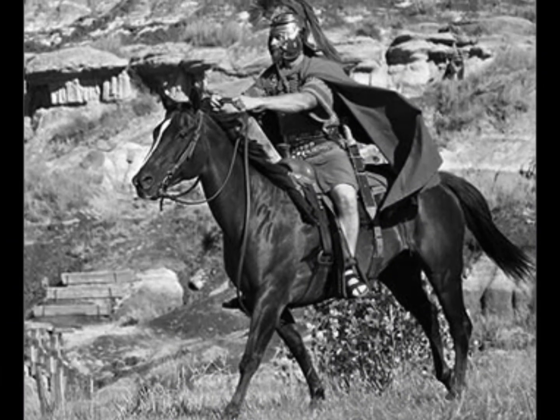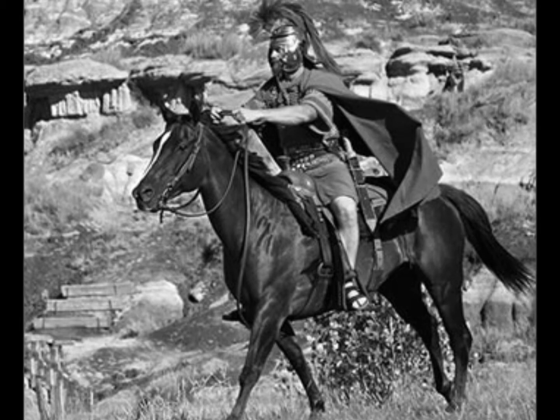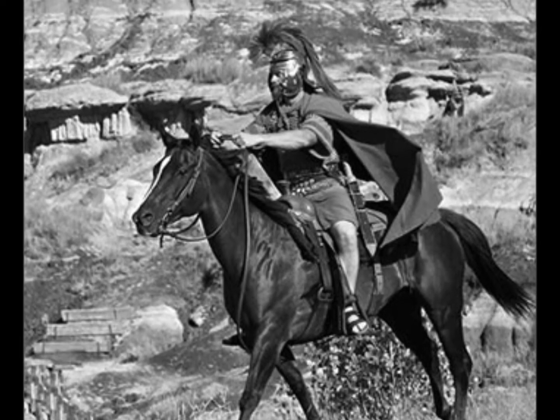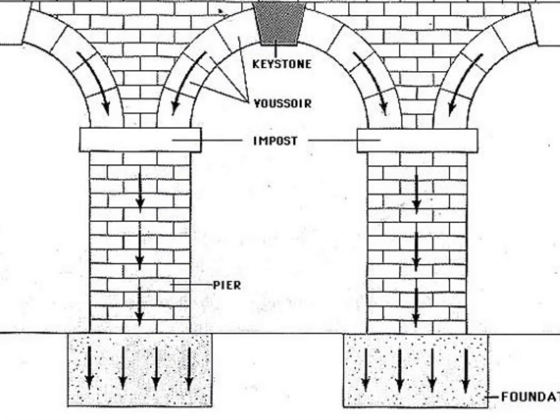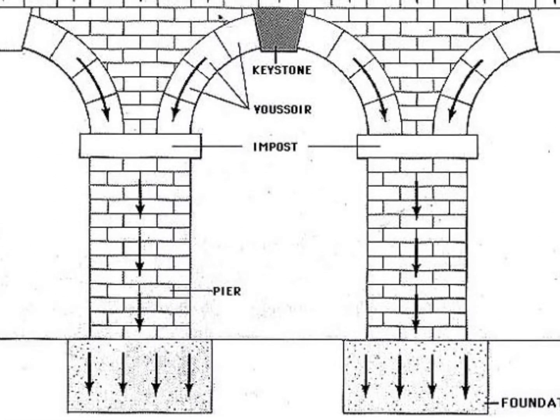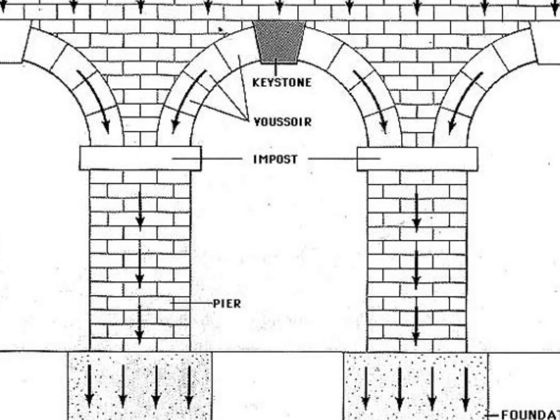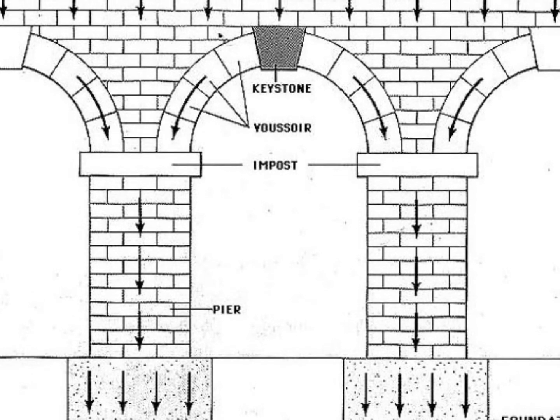Romans always had the idea of designing tall structures, and their buildings used to have stout columns, thick walls, small windows, and, of course, semicircular arches. This is probably one of the most important construction elements used in this kind of architecture.